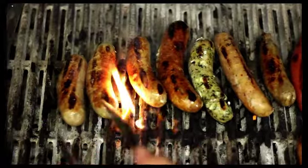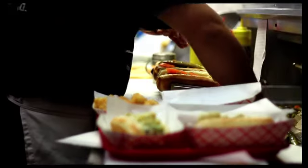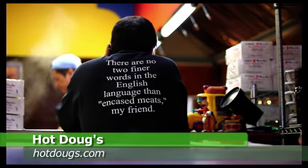We do game sausages, beef, pork, chicken, lamb. We serve foie gras sausage. We serve all different types of sausage every day. But our focus and our most popular item is still the Chicago-style hot dog. We specialize in encased meats.